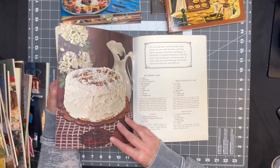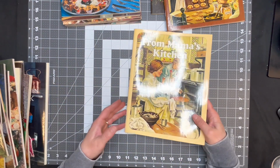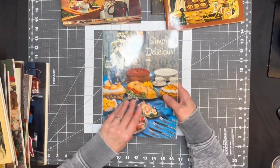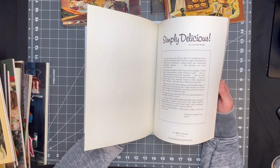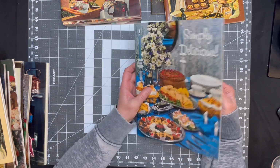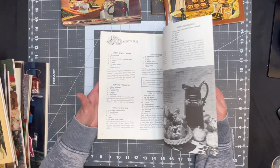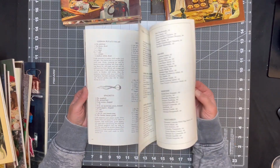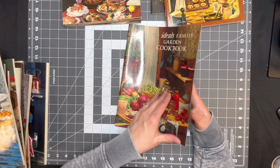Ooh, yummy, yummy white icing buttermilk cake. Yeah, I can do that one. Not make it, eat it. Simply Delicious. Did I even see the date on that? I don't know. This one's letters. And this is also Simply Delicious, so same thing. I feel like there's a few really cool books in here, and then there's a few that are just okay. Ideals Family Garden Cookbook.